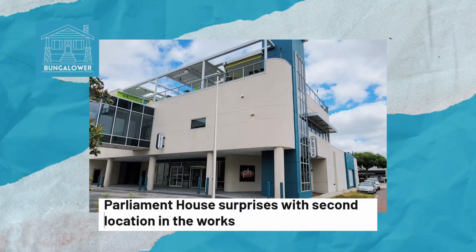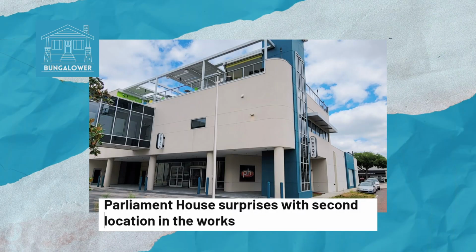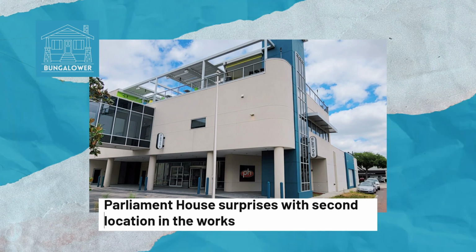That's a lot, though. $40 billion. Did you see that stuff about Parliament House? They're opening up not one location but two. They said, you know what? When we come back, one's not enough. We need two. And I still don't believe it's really happening.